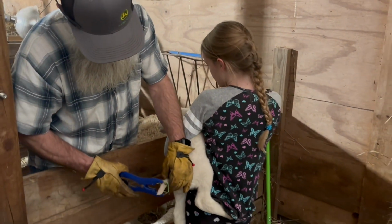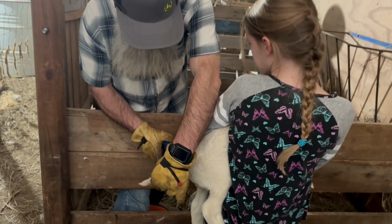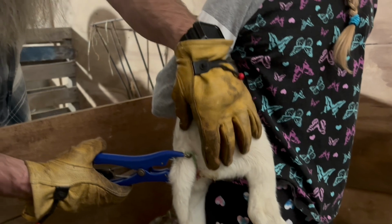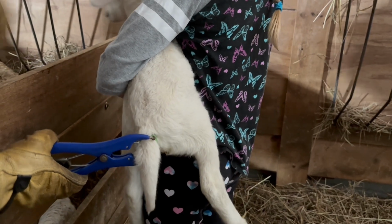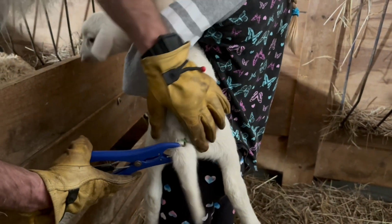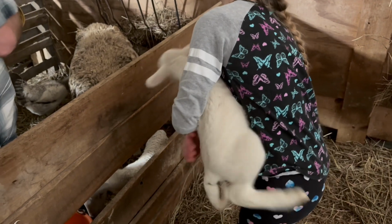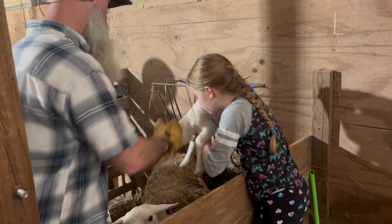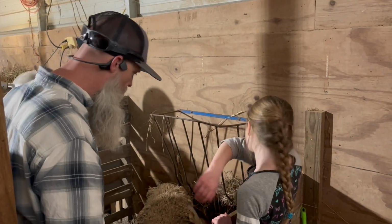Everybody's got their own preference about how they want to band it, a little lower, a little higher. But like I said, we're not doing these for show, so we basically just put the rubber band on there. It's very simple. She's eating my pants. Little heifer. And you just let that out, pull it off, and that's it. They don't like it for a few seconds, but some of them it doesn't bother at all. All right, so she's done. Her number is 1544. She's okay.